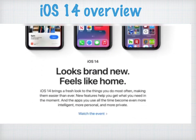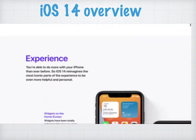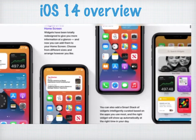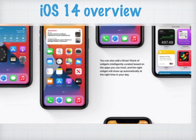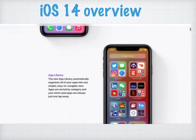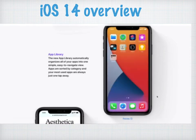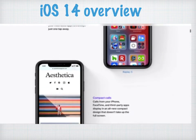It's the new operating system for your iPhones. It's focused on privacy. One of the first things you're going to notice are what they call widgets. Basically, it's just another way for you to personalize your phone. You can put a lot of things on the home screen and make it look the way you want it to do. Another thing you're going to notice right away is app library. It's where all your apps are going to go from now on. It'll be at the very last screen on your iPhone. We're going to talk about that a little bit more.